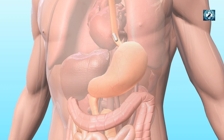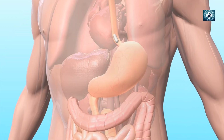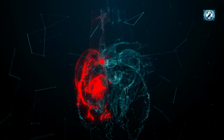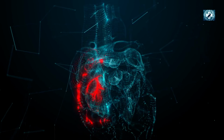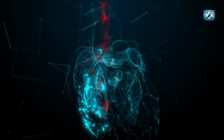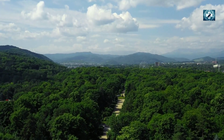Always consult with your healthcare provider before making any changes to your medication regimen. They can help you balance the benefits of aspirin with the need to protect your stomach health. By understanding the risks and taking proactive measures, you can continue to benefit from aspirin's many positive effects while minimizing the potential for harm. As we wrap up, let's quickly recap the key points we've covered.